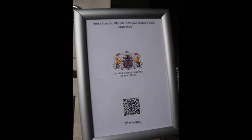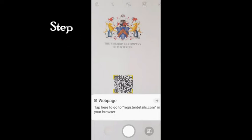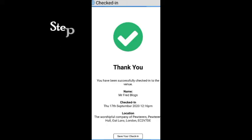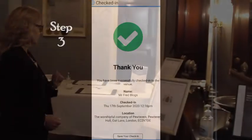This is a QR code. Step 1, allow your camera to capture the QR code with a yellow box around it and follow the instructions. Step 2, complete the registration page and press submit. Step 3, you will have been signed in and your registration process has been completed.